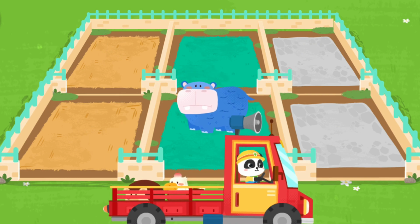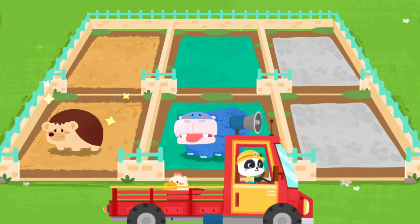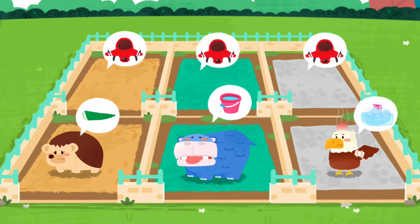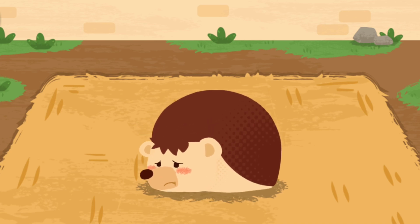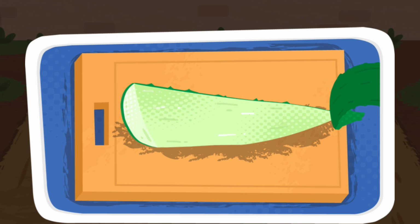Let the animals move into the new dormitories. The hedgehog lost all of its spines because it was unhappy. Peel off the skin of aloe vera to make aloe vera cream.